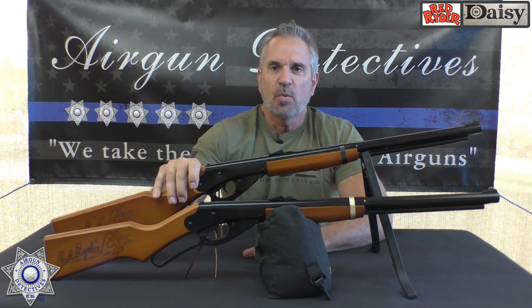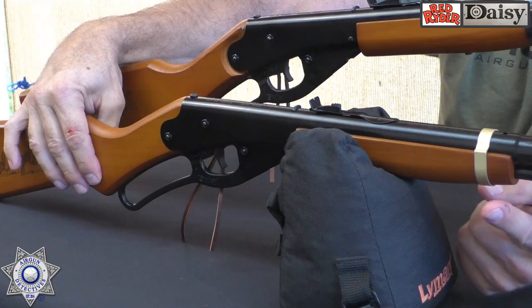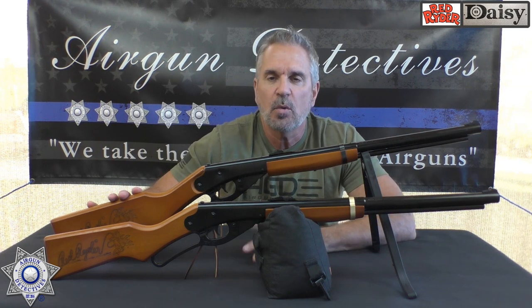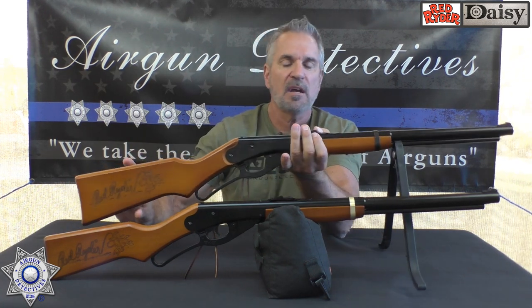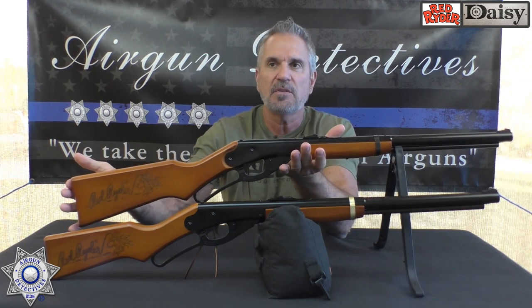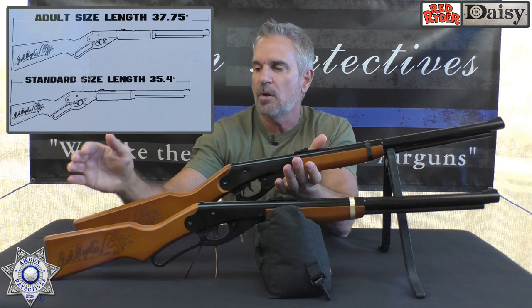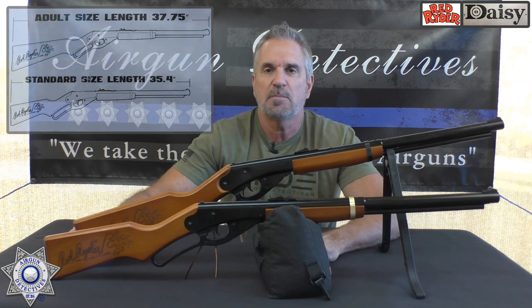All right. So what we have here is we have a standard version right here with the gold barrel band. And then you have the adult version. They are 100% identical rifles with the exception of what? The stocks. The stock on the adult version is a little bit longer. In fact, the full length on the adult version is a little over 37 inches, where the standard version is 35 inches. So you got about a little over 2 inches added to the stock. That is the only difference between these two rifles.